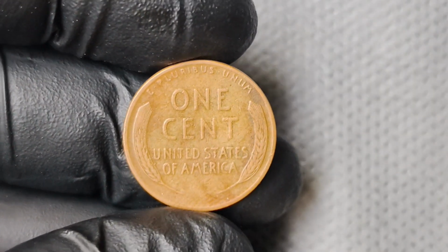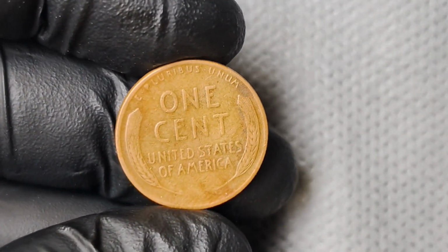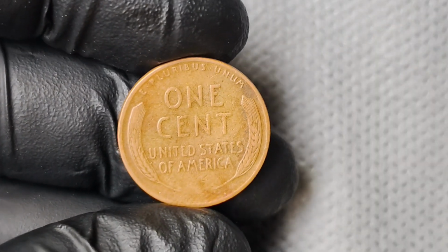1955 with a clear D mint mark just below it. Under magnification, check the numbers and letters for bold doubling.